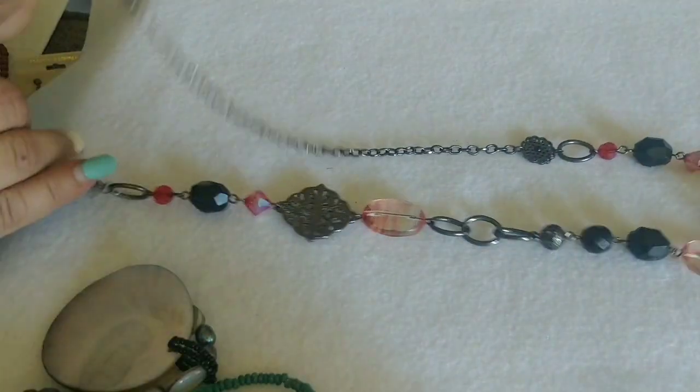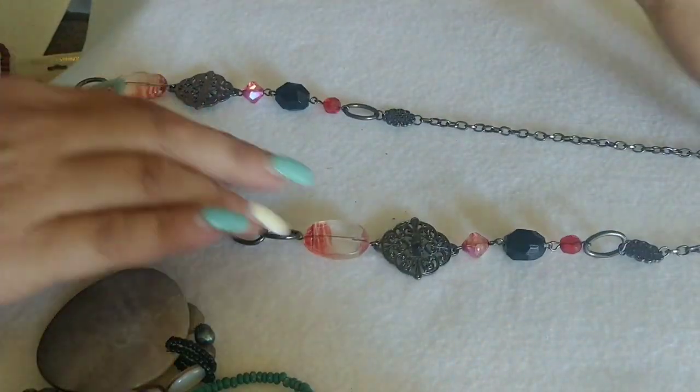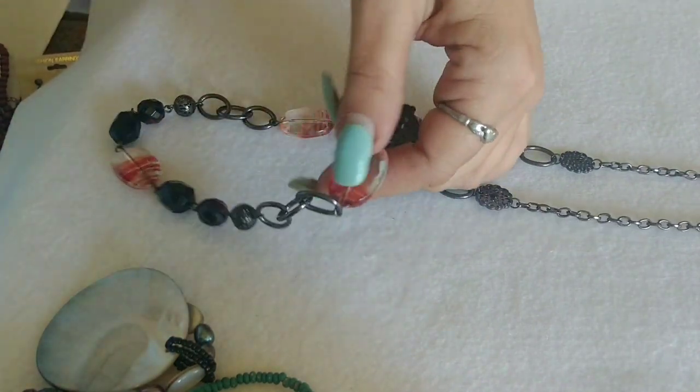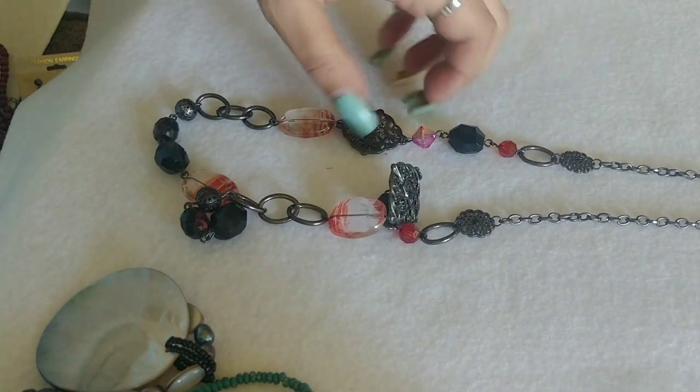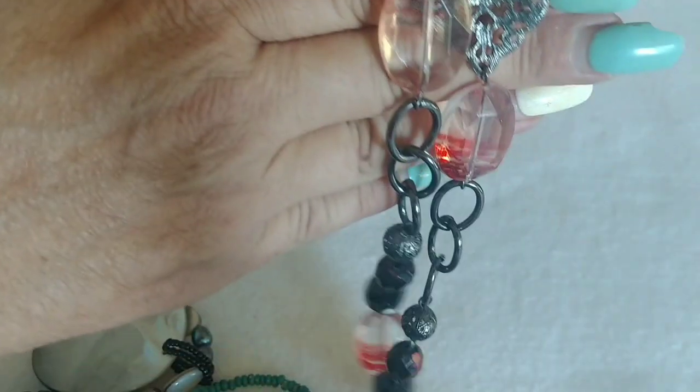Okay. Next. Oh, here I got an earring, and I don't see the match. Next item is this necklace. Not bad, cute, it actually goes like this. There's nothing wrong with this. I think it's just made that way with just a little bit of the red. Not bad. You know, just plastic.